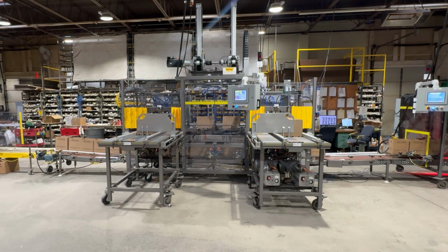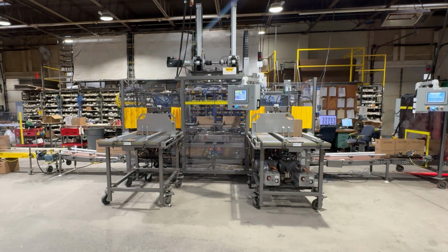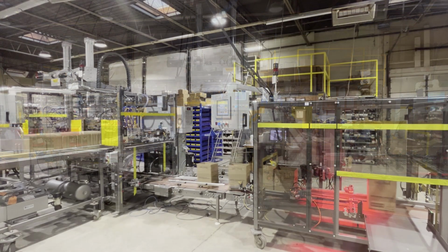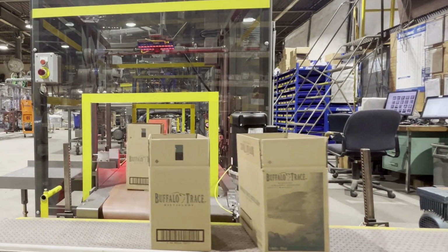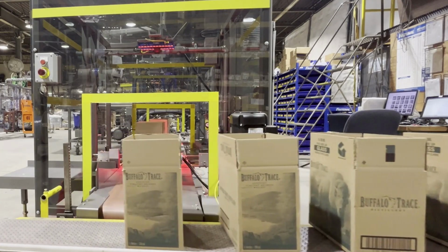In perfect sync, our machines deliver unmatched efficiency, ensuring every carton is assembled to perfection. The WVI Vision Inspection System integrates seamlessly, ensuring perfect, defect-free cartons are properly assembled with every component securely in place. Here, the boxes roll out, fully assembled and ready for case packing.